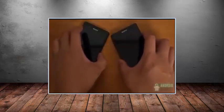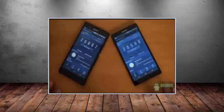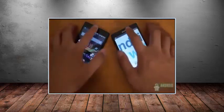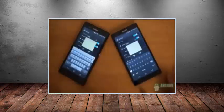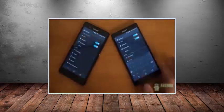As far as software goes, you do get the same Jelly Bean 4.1.2 operating system covered in Xperia flavors in either phone. They're nice, putting together Jelly Bean features with Ice Cream Sandwich looks and Xperia additions like small apps for multitasking. The only real advantage here is found in the Xperia ZL because of its IR blaster.